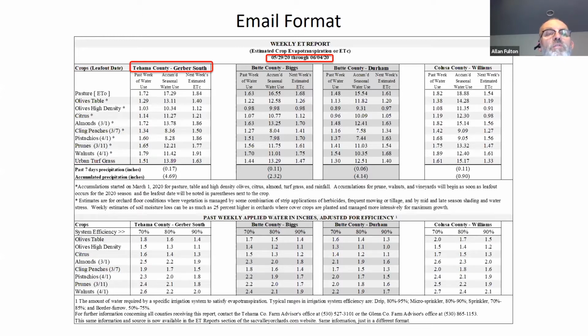Next, I'm going to take you to the table that says Tehama County. We're going to focus on the table that says Tehama County, Gerber South, Simis Weather Station. For purposes of discussion and example, we're going to focus on the crop of almonds. The number that I just highlighted in green is the estimate of crop evapotranspiration, 1.72 inches for the past week of water use, corresponding to the dates May 29th to June 4th of 2020.